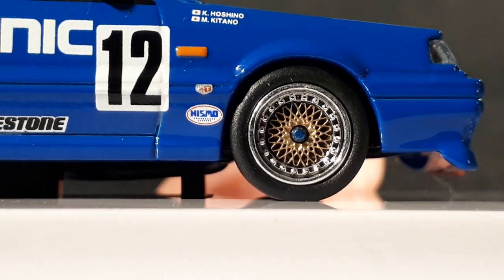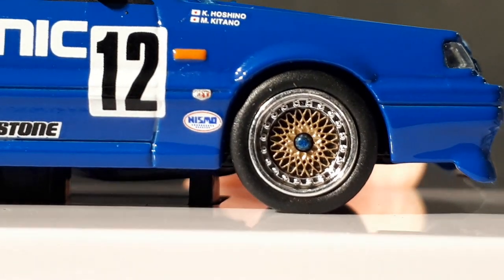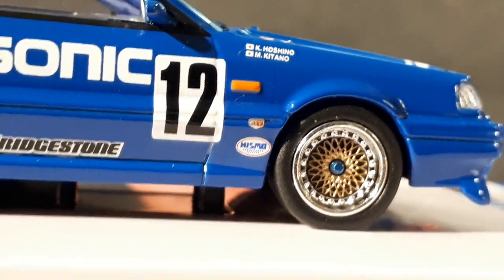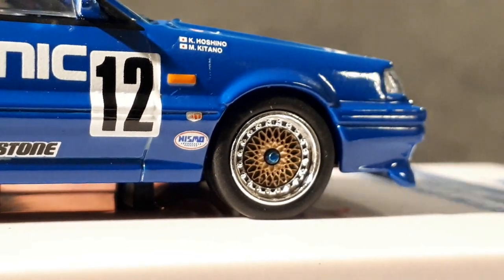The perimeter bolts are molded into that chrome outer rim, but then I think that gold mesh is probably a photo etched piece of metal. And then they have this blue knockoff. I wonder if this side is blue and red on the other side. No, they're both blue on each side, so that's a shame. Sometimes they switch the colors, but maybe on this car they were blue on both sides.